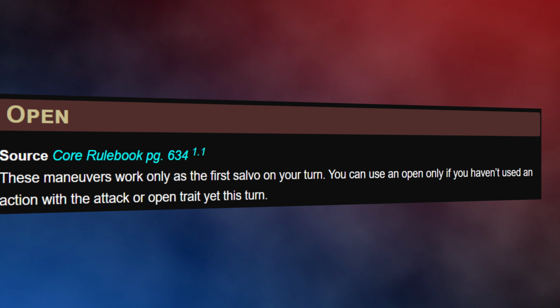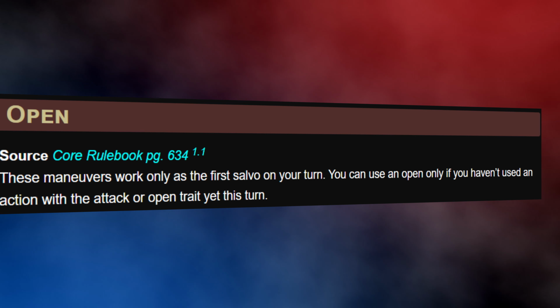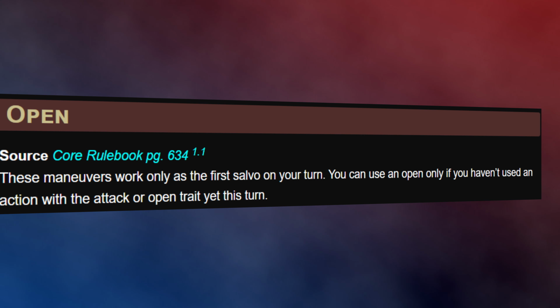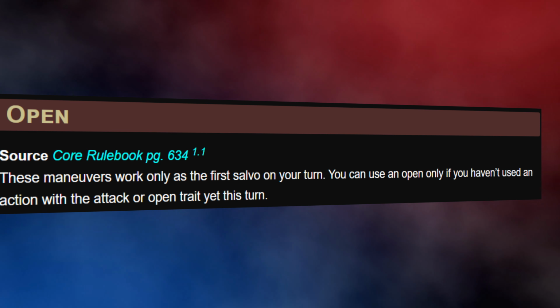Second, it also has the Open trait. So you have to use this action first before you make an attack or another action with the Open trait. So you can't attack and then use this feat. But you can move and then use Sudden Charge. So you'd be getting 3 stride actions in a row, and then making an attack at the end of it. Really, I don't love these restrictions, but they aren't too bad, and so we can deal with them.